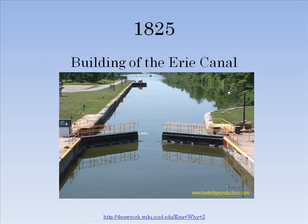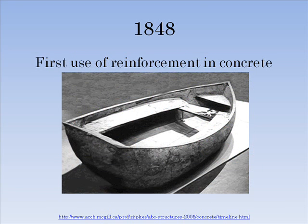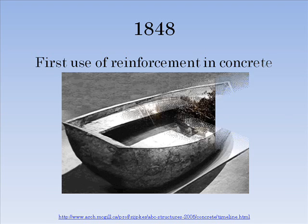In 1825, the building of the Erie Canal created the first large demand for cement in the United States. The cement that was used was made from hydraulic lime. In 1848, reinforcement was used in concrete for the first time by John Louis Lambert. He constructed several small rowboats out of concrete, using iron bars and wire mesh as reinforcement.